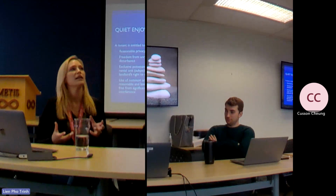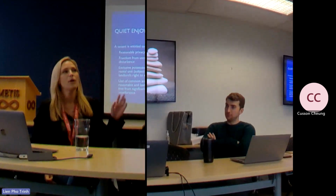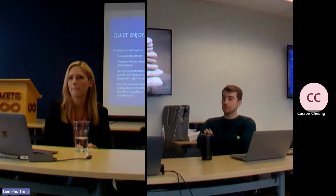This is one of the things where I see the most disputes between landlords and tenants: quiet enjoyment. What happens with new construction, or if there was unexpected noise that's not the landlord's fault? Yeah. So there's an element of control within this. When the analysis comes down to whether the tenant is not getting their quiet enjoyment, part of that analysis is whether there is something within the landlord's control that is preventing it, or is it some kind of external factor?